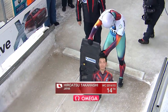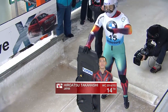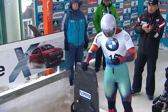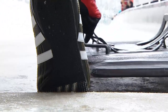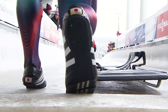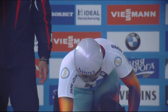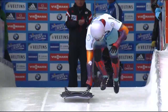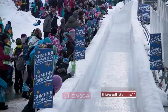Piece of work. Hiro Takahashi of Japan, the 30-year-old from Miyagi in Japan's North Island. Now lives in Nagano, where the Olympic track is from the '98 Games. And a former baseball player with coach Katsuhiro Koshi behind him, the Japanese veteran. Legend in the sport. Very meticulous in his start. Boy, he's on the sled real quick.